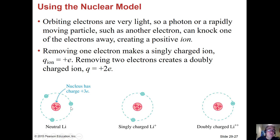So this is actually neutral. 3 positive charges, 3 protons, 3 electrons. That one's neutral. Here an electron has been knocked off, leaving this with a positive charge, because 3 protons, 2 electrons, net positive charge. Here, same idea. This is where 2 electrons have been removed. Okay, and again, that's what we're used to thinking about atoms being.